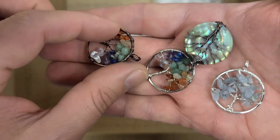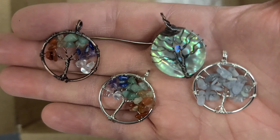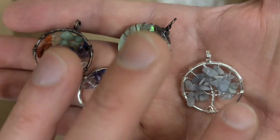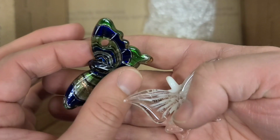Look, some beautiful tree of life pendants that I think she made herself. This is abalone, I believe. Look at all these, so fun. Wow, look at these hand-blown glass butterflies.